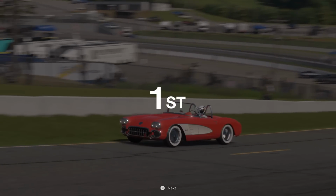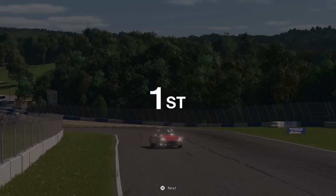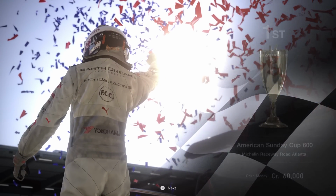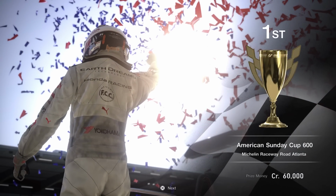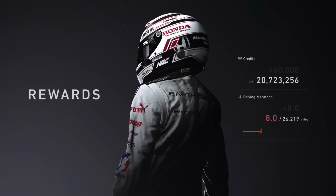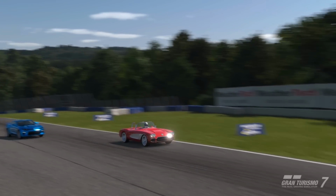So let's have a look at our overall timings and just how much reward we got. As you can see, we did it in 4 minutes 24.081. We did a fastest lap of 1:26.745 on the final lap there. It's just no problem at all, to be quite honest. We had a 30-second gap in the end running on normal difficulty, so don't expect it to be much harder even if you have it on hard. 60k credits, 8 miles on the driving marathon, and well, that's your lot.